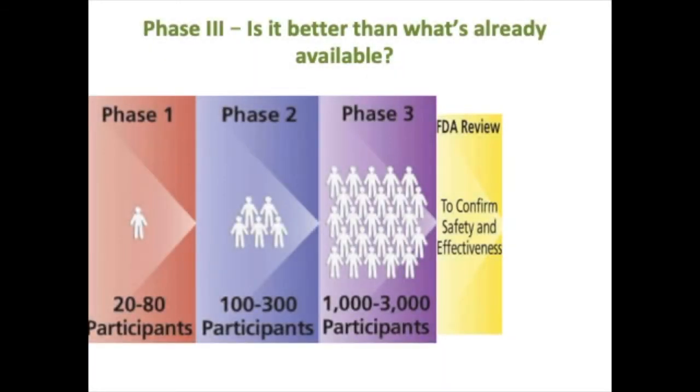Phase 3 clinical trials. Is it better than what's already available? Treatments that have been shown to work in Phase 2 studies usually must succeed in one more phase of testing before they're approved for general use. Phase 3 clinical trials compare the safety and effectiveness of the new treatment against the current standard treatment.